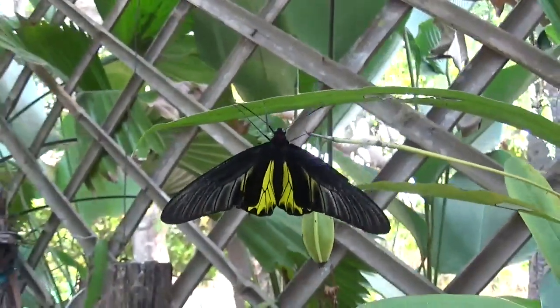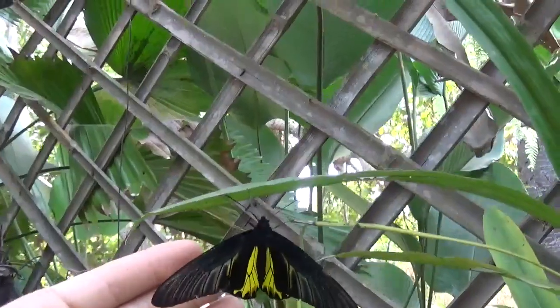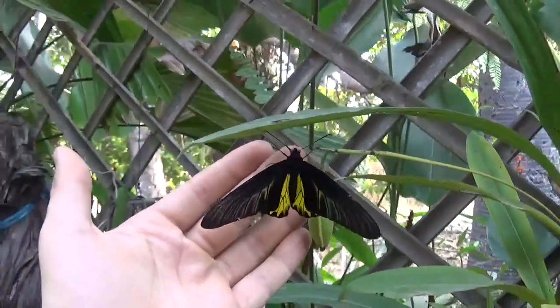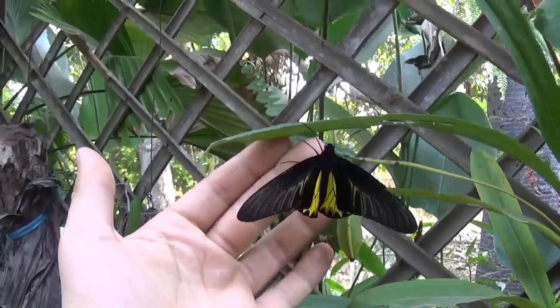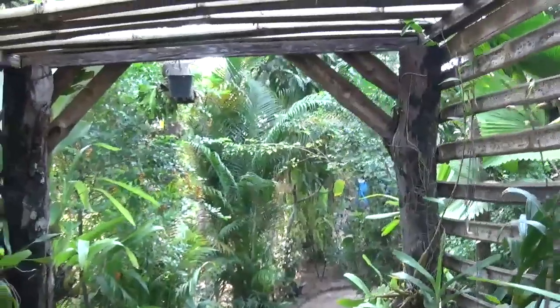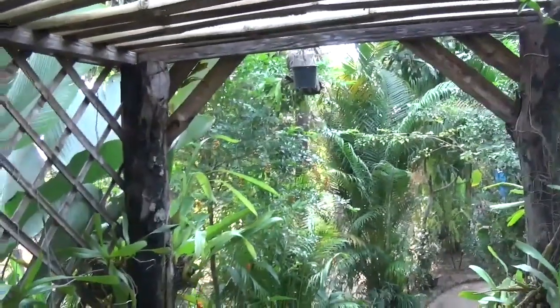Okay, so here we have the small male of the Troides aeacus in our breeding program. It's probably gonna fly away when I touch it, but you're gonna get an impression of its behavior and size if I try. Oh. Yep. Well, now you've seen the male, right?